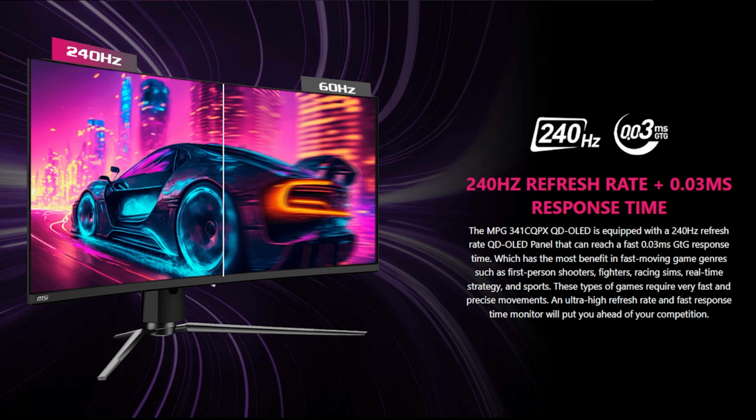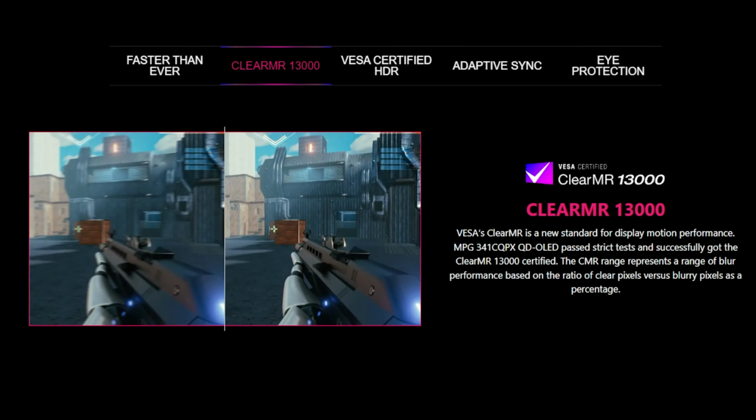And of course, the whole point of the new panel, a 240Hz refresh rate over the previous 175, so your gameplay will be even smoother than before. And since the monitor is Clear MR 13000 certified, it means it passed a number of tests based on blur performance, so you can expect a solid gaming experience.